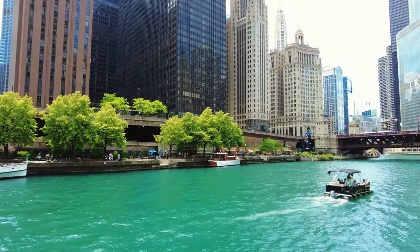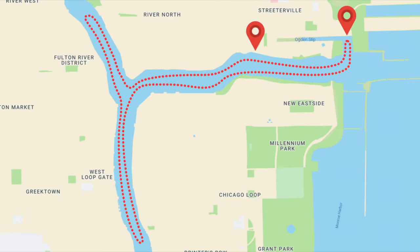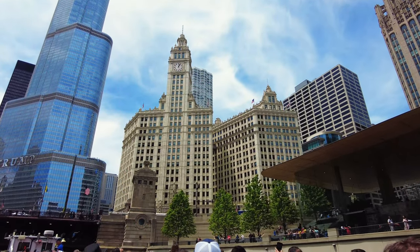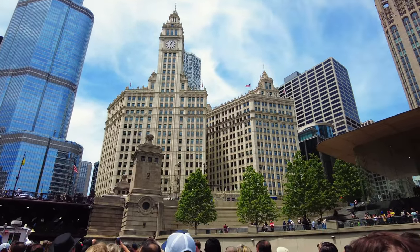This is a 75-minute guided boat tour that takes you through a quick trip around the three branches of the Chicago River. Let's go. Building to the right, or to the north, was 1924. The Wrigley Corporation, Wrigley Gum, Wrigley Candy, and of course, Wrigley Field. It's all the same there.